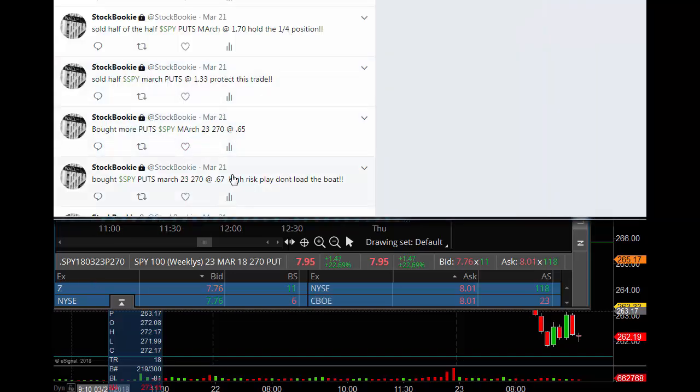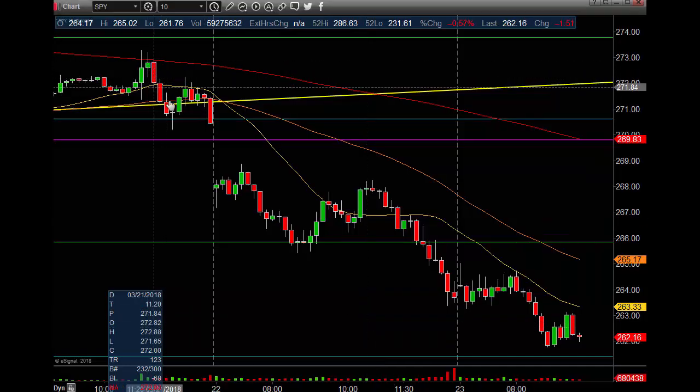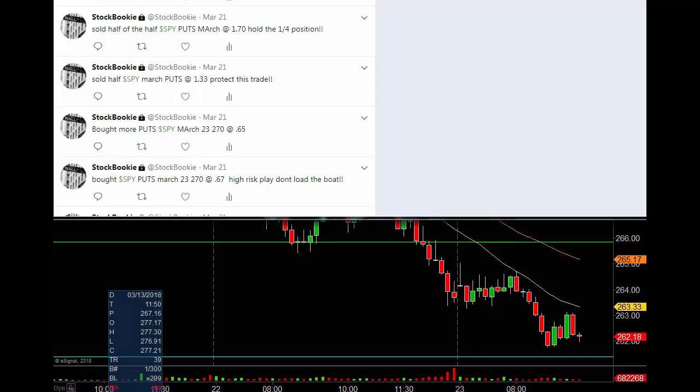So we told everyone it was a high risk play, don't load the boat. But when this thing pulled back and couldn't get above the 200 MA on the 10-minute, I had to add more. So now this thing starts to fall. This thing is 1, 2, 3, 40 minutes falling. What do we do at StockBookie, guys? We start pulling it off. 133, we take half off at 133, almost 100%.